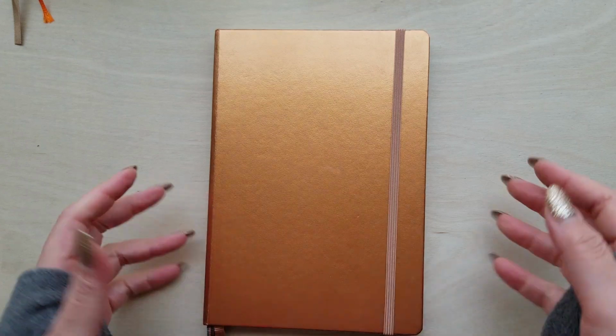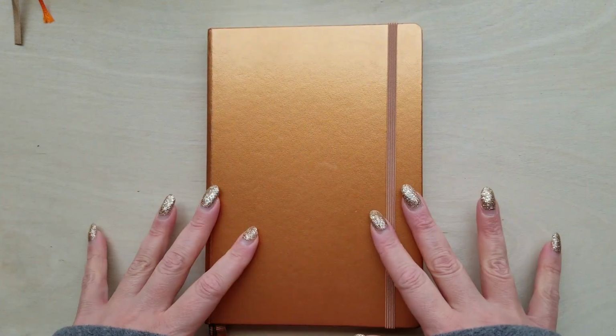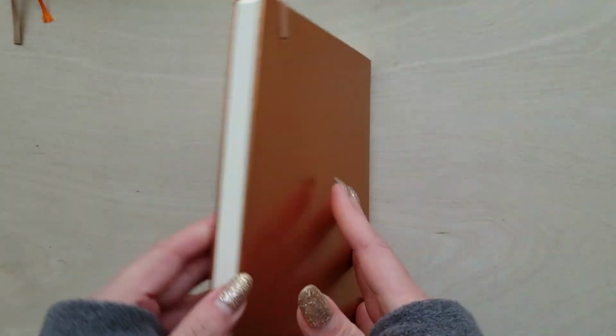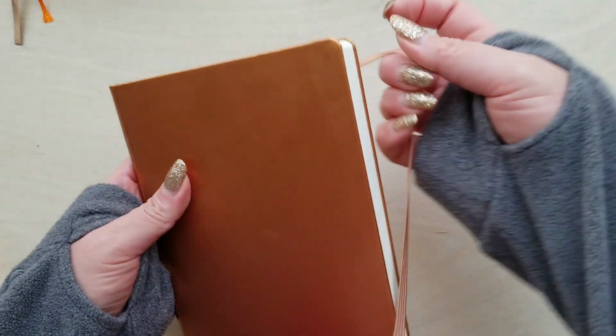Okay, so this is my trusty YouTube video planner / journal. It's just made out of a Leuchtturm copper A5 notebook with the hardcover.